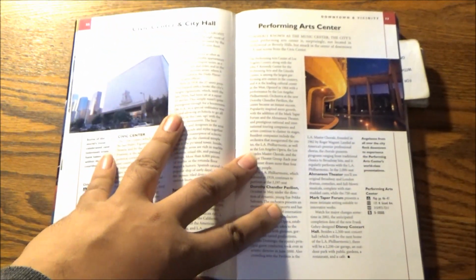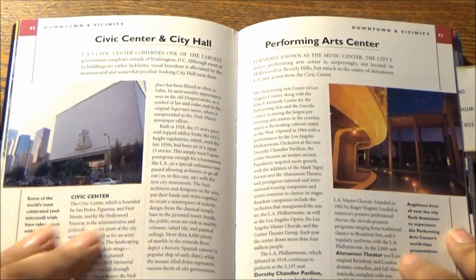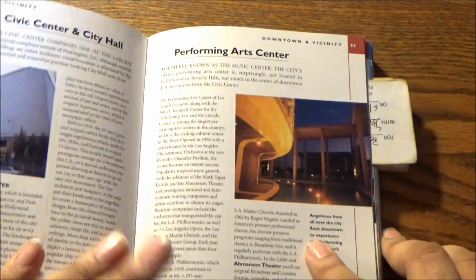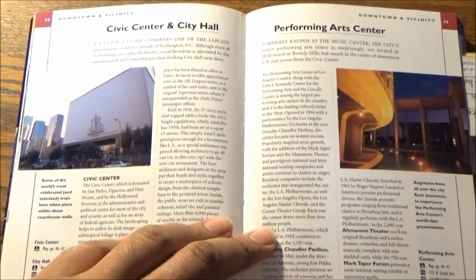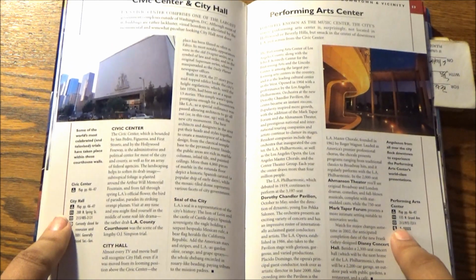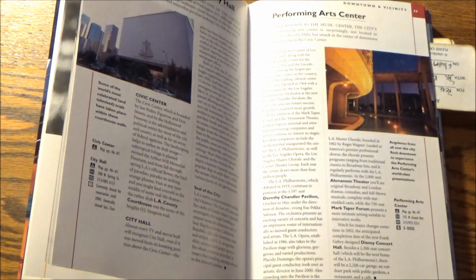Anyway, if your priority is nostalgia, if that is your main guide, you'll want to take this with a grain of salt. But, if it is, you can go for the Performing Arts Center here in LA, formerly the Music Center, which is across the street from the Civic Center and City Hall. And keep your eye out for these icons here. They tell you which places on which parts of the maps that you'll find in here.